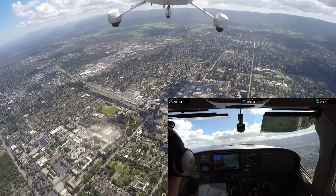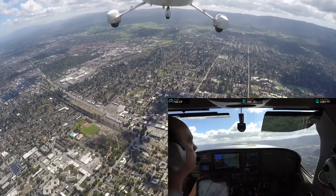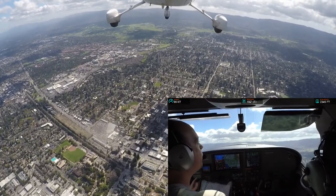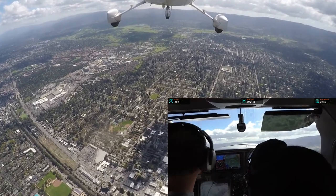All right, 2 Echo Echo, additional traffic VFR target about 2 o'clock and 3 miles, 2,600. Hopefully we're getting away from those guys here in just a moment. Yeah, negative contact, 2 Echo Echo. Thank you, guys. Delta 2700 is with you, passing 8,000, 6,000.